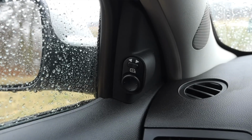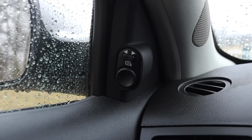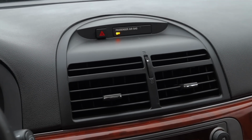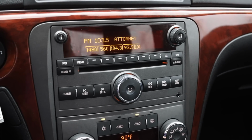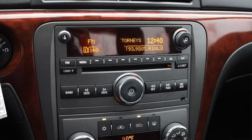But moving back into the car, off to the left, we do have our mirror adjustments up on the A-pillar, latch you get in and out, power locks, and power windows. Moving into the center, we get 2 climate control vents with the hazard switch up top, and the traditional GM radio that we saw in everything from Chevy, Pontiac, Saab, GMC, and even Cadillac got this radio, so it's an old friend at this point.